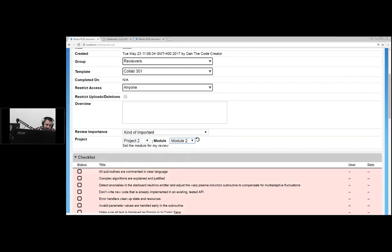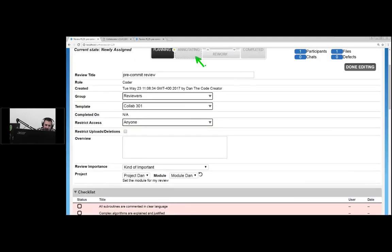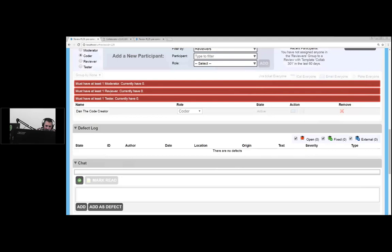So Project 2 has Module 1 and 2, but guess what? Project Dan only has Module Dan. Right, so interesting types of custom fields, and the custom fields themselves are very configurable. For example, strings, you can have regular expression validators. You can set custom fields due at any particular phase, and it'll prevent the review from going past that phase unless they are complete.